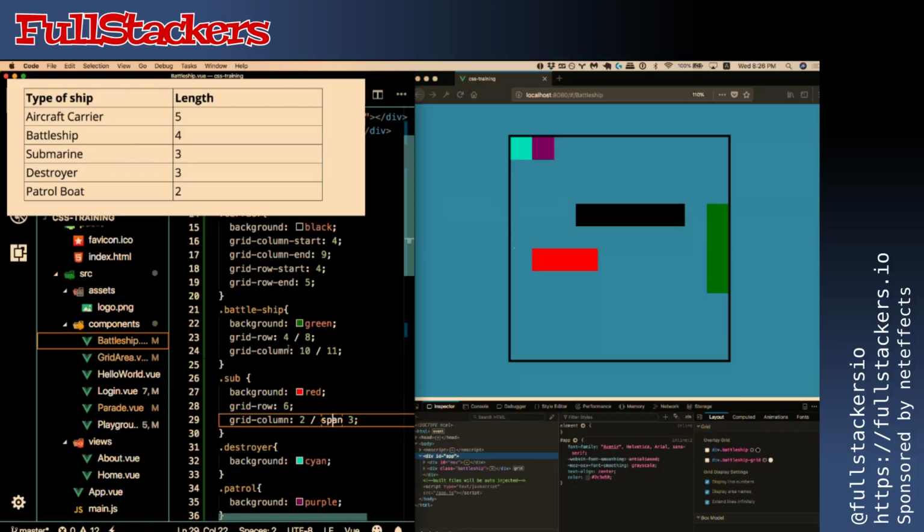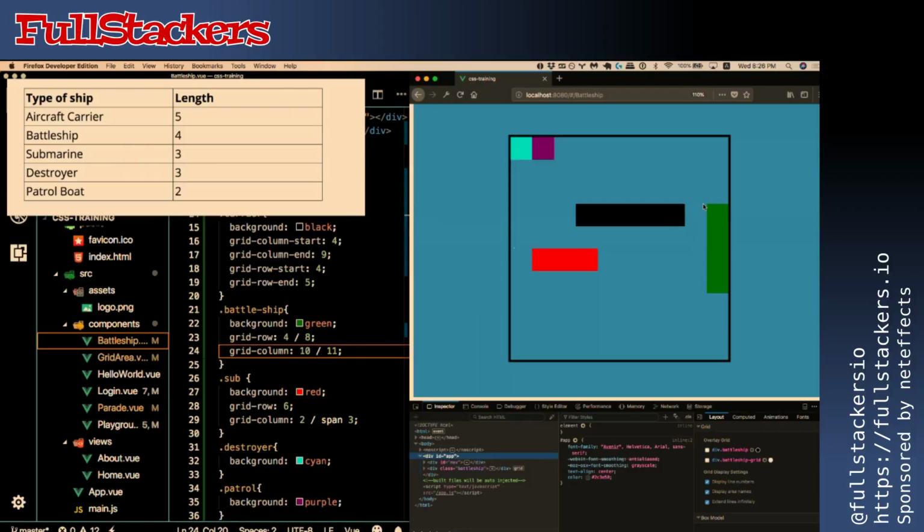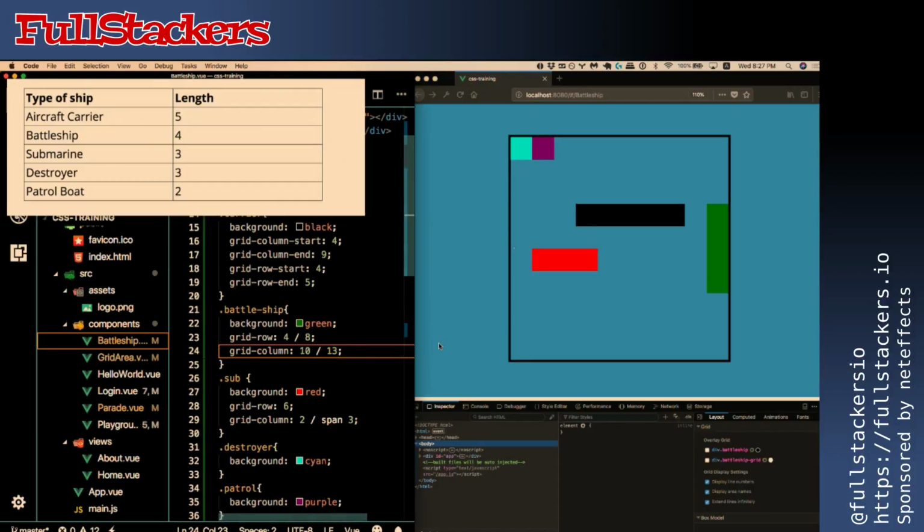All right. So this battleship is at the very edge, right? So let's do grid-column 10 to 13. And nothing happened. I don't know. 11 to 13. It just disappears.